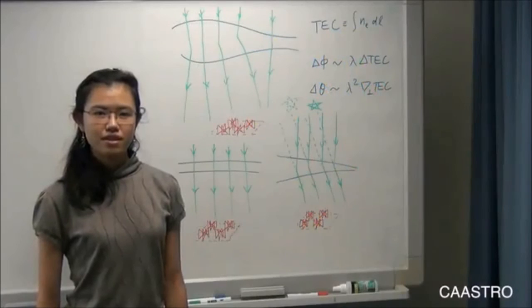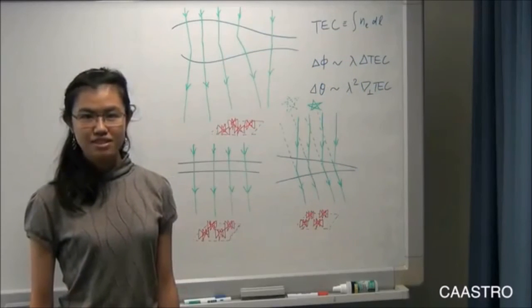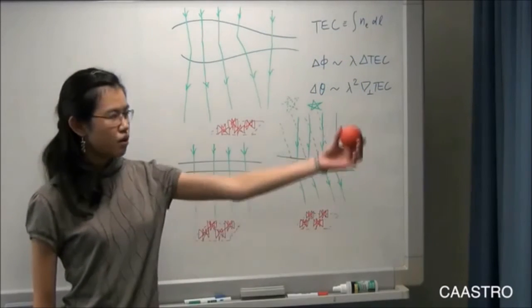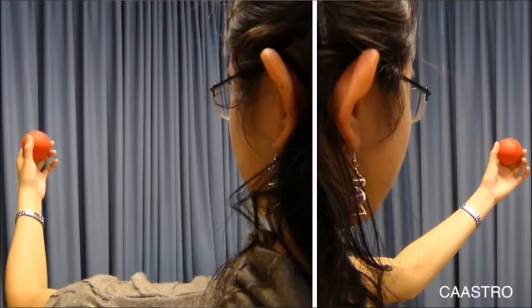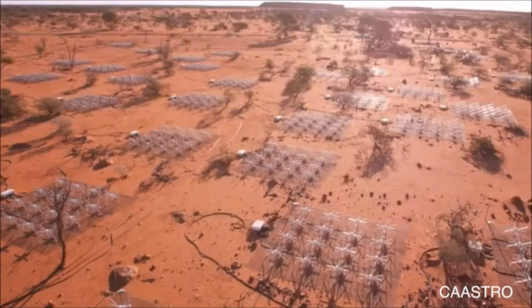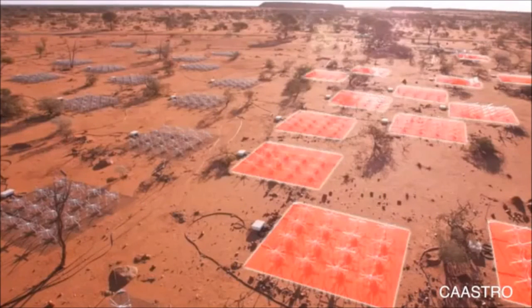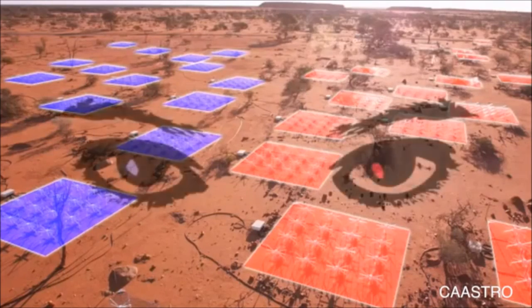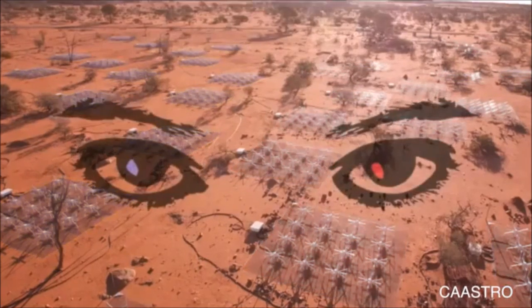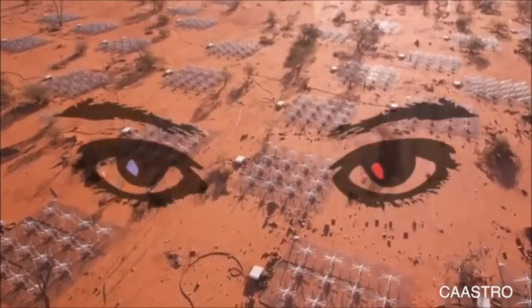But that's not all. The MWA also has the power to see in 3D. When we look at an object, our brain combines the images from our two eyes, allowing us to judge how far away it is. So by analyzing the signals recorded by MWA tiles in the east, separate to tiles in the west, we give the MWA the ability to perceive depth. This has never been done with a radio telescope before.